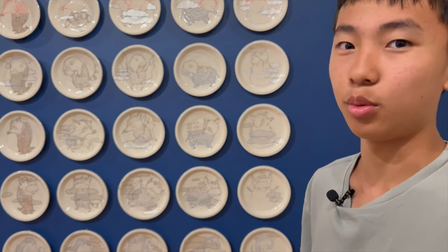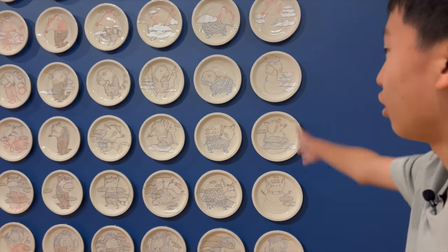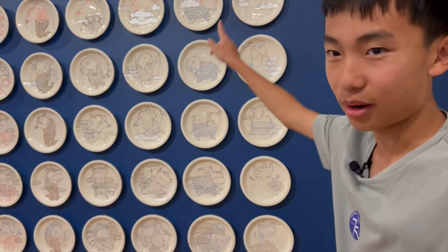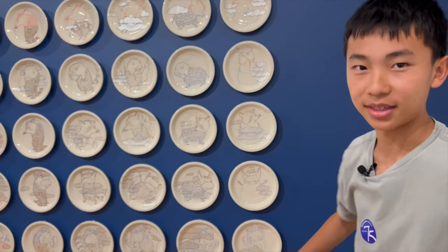This piece is called Deburu Plate Installation. So everything in each column are all the bodies of the same animal. Like this is all the body of a snowman. This is all the body of a javelina. This is all the body of a bat. And then for each row, it has the same head.